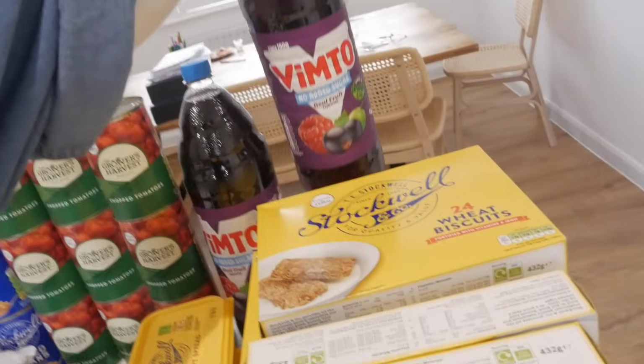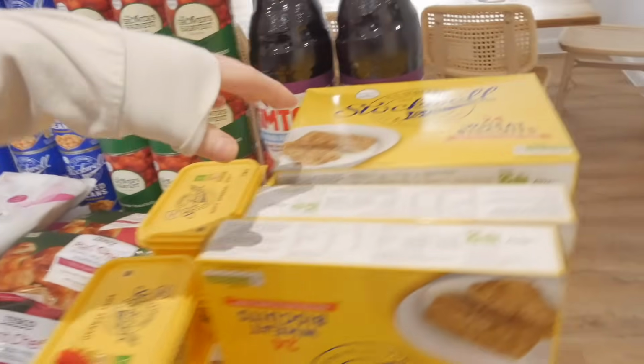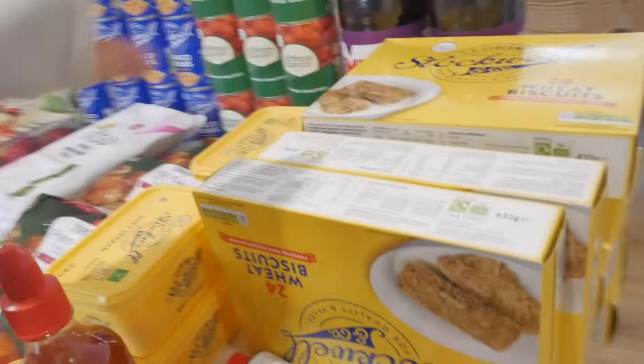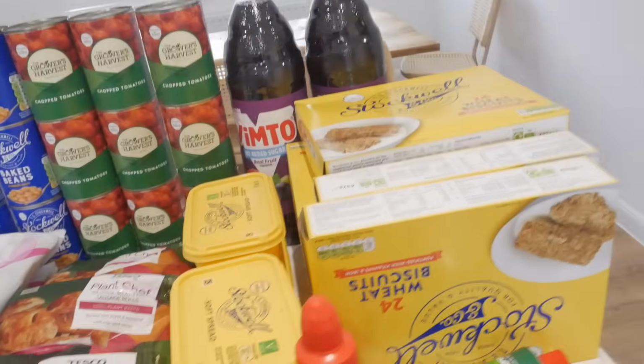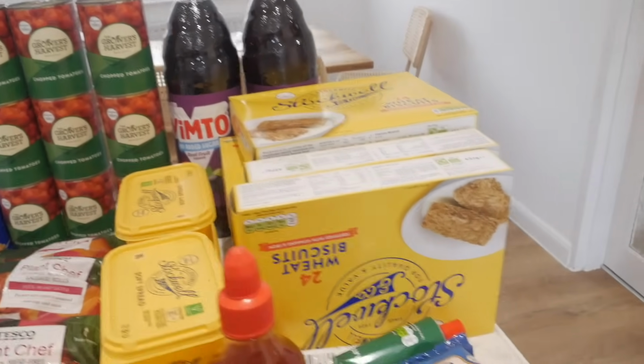Joel really loves this Vimto. It prevents him from drinking too much fizzy. So I got him 2 giant Vimtos to stock up, as well as like 6 Weetabixes. This should last us well into April. Like, we will have 1 a week, and they're just cheapest at Tesco, so I stocked up there.